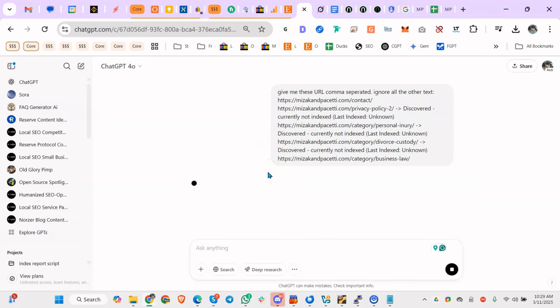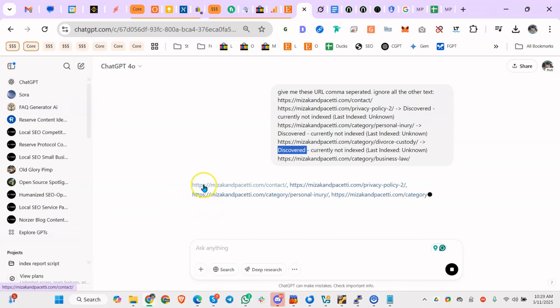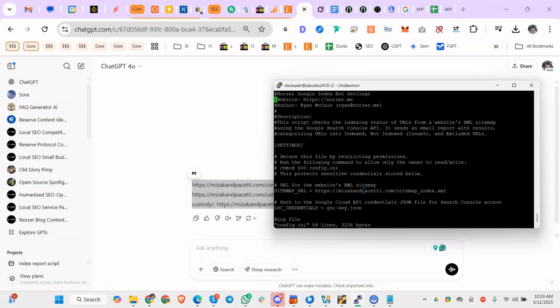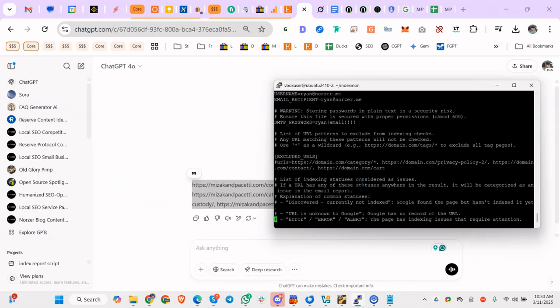So we'll take this. Hopefully, there we go. Just because I know WordPress, you can see category, category. We don't need to list this twice. We're going to do category with a wildcard. We don't need anything in category. So we're going to do this. Excluded URL. So we're going to get rid of this.